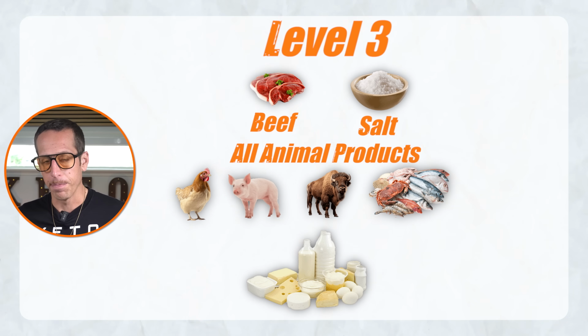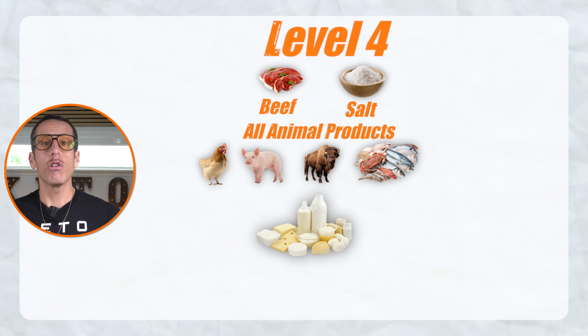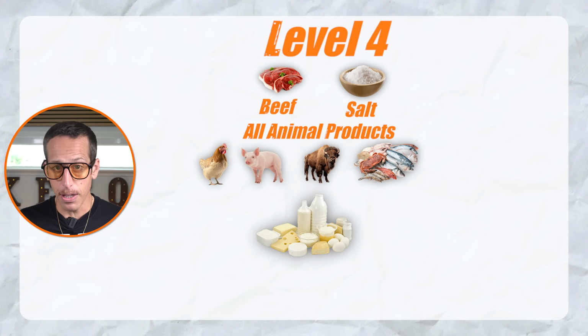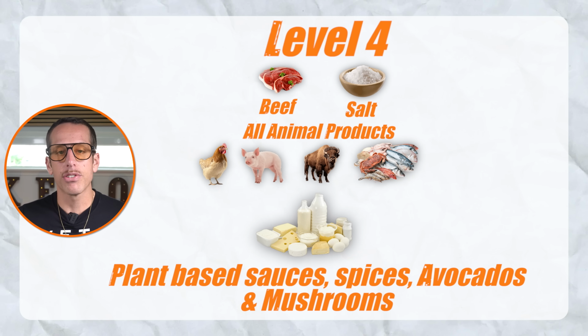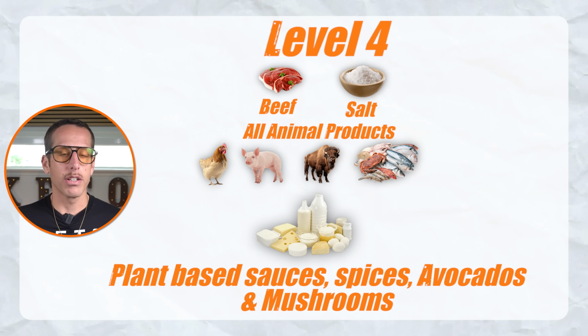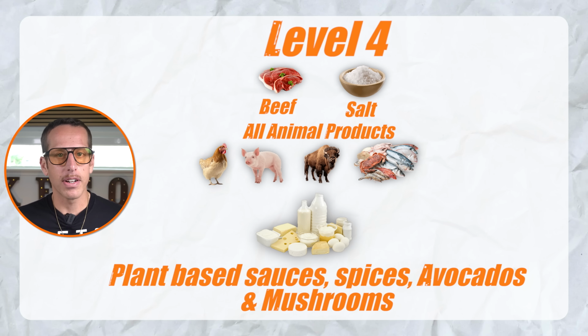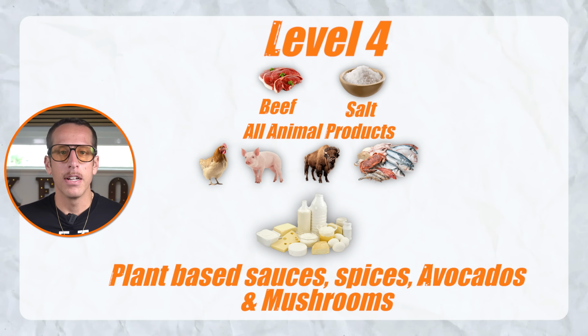That's a level 3. Level 4 is the most flexible version of the carnivore diet, which includes everything I just mentioned, plus some plant-based sauces like Primal Kitchen salad dressings and dips, spices, and even small amounts of avocados and mushrooms could be allowed on level 4. So it's a little bit more flexible.